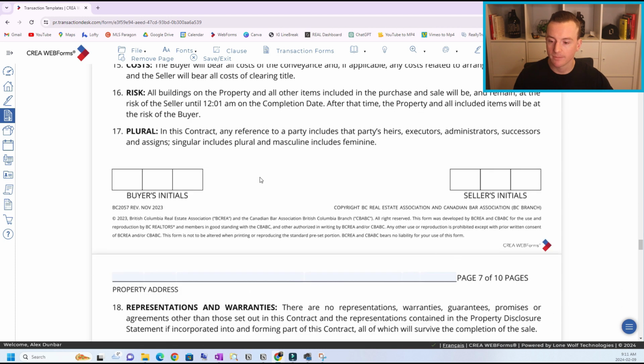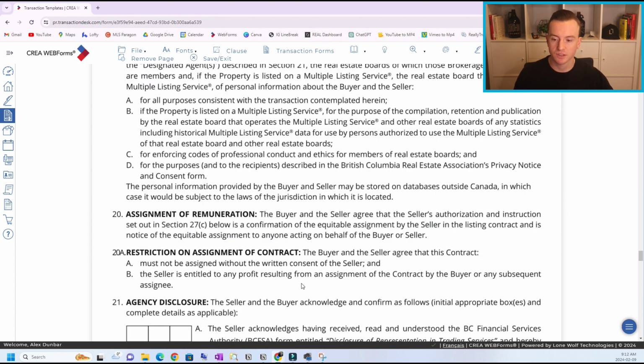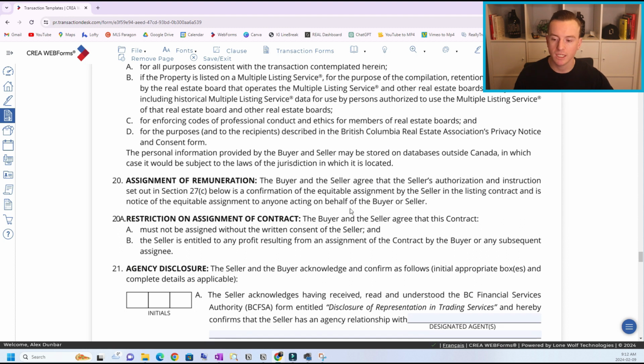So I'm not going to go over that. Again, signatures, property at the top. And then the next important aspect of this contract is typically 20A. So restriction on assignment of contract.